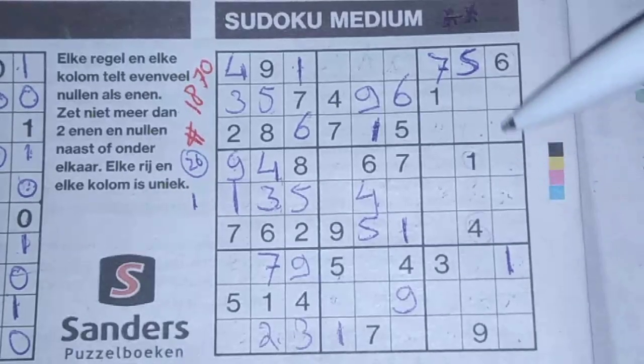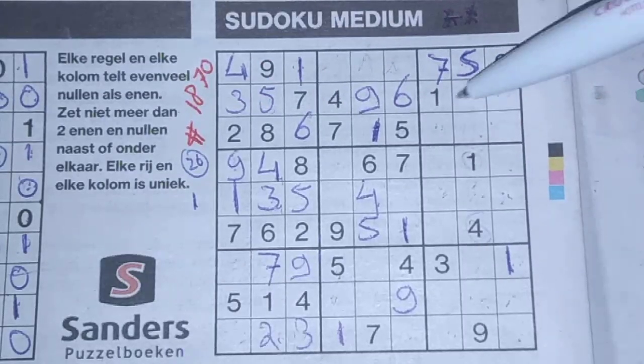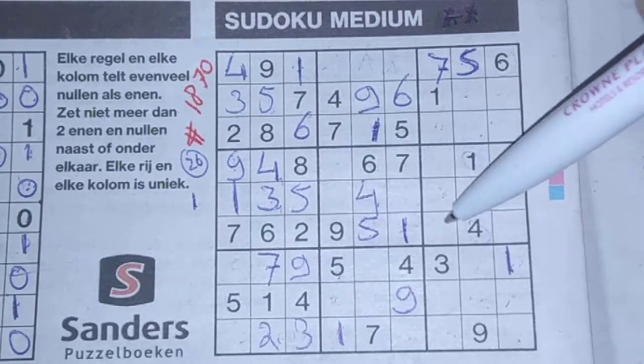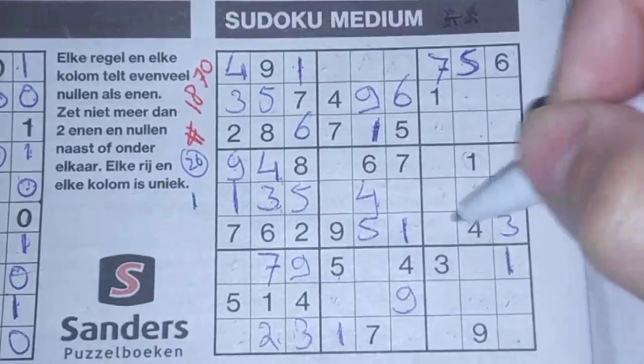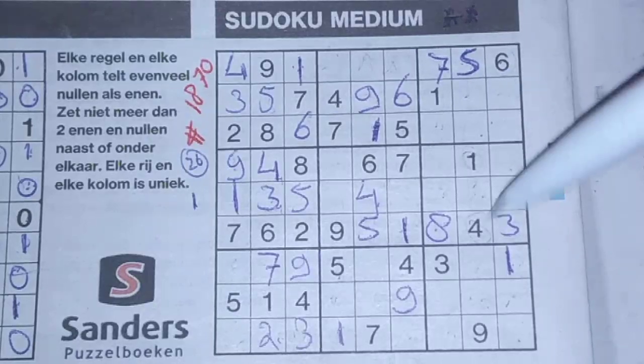2 boxes left in this big square, the 8 and the 6 are left. I cannot fill this yet. How about those 2 numbers, the 8 and the 3? Yes, we have a 3 here. No 3 there. 3 should be here. And the 8 goes there.